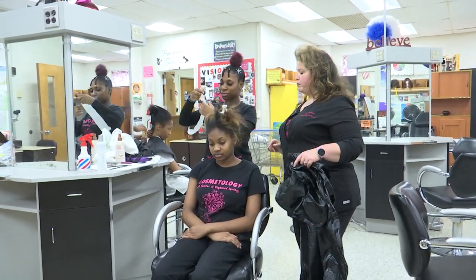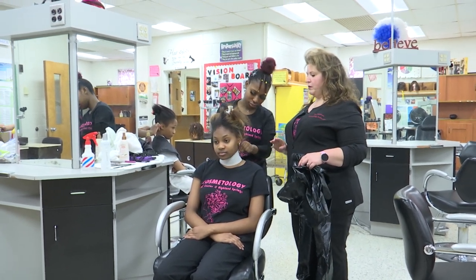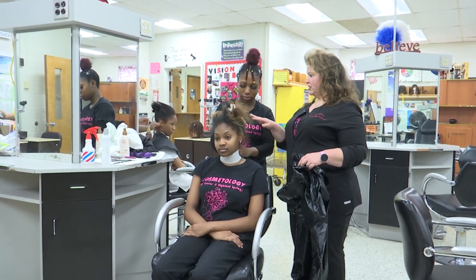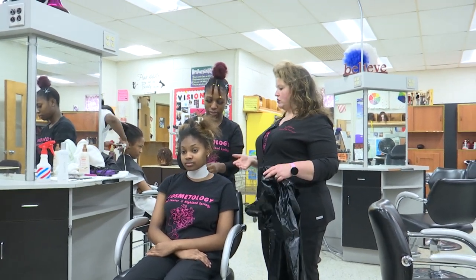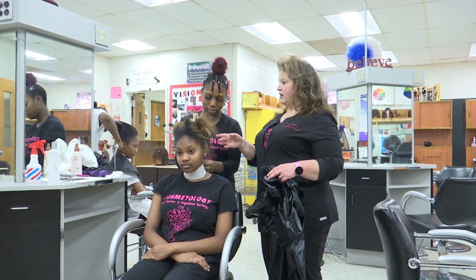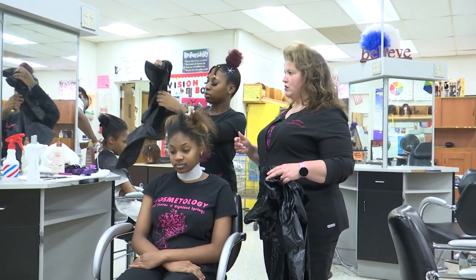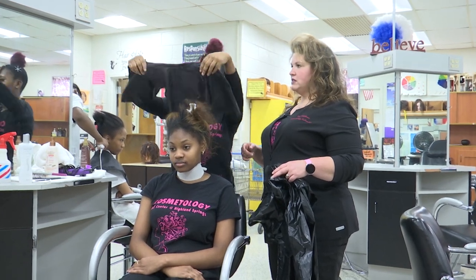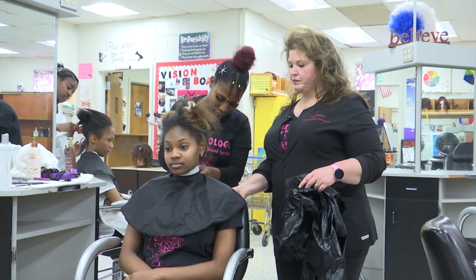So putting the next strip on still protects your client from touching the cape, touching the neck, and it makes it less bulky, like you said, so that you can work easier. And then the cape goes on, and this cape is made from vinyl and is heat resistant and protects your client better.